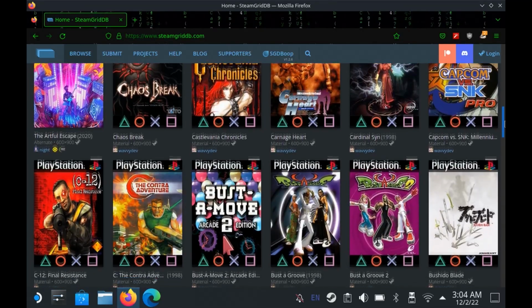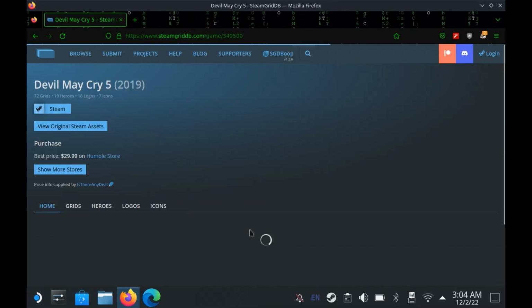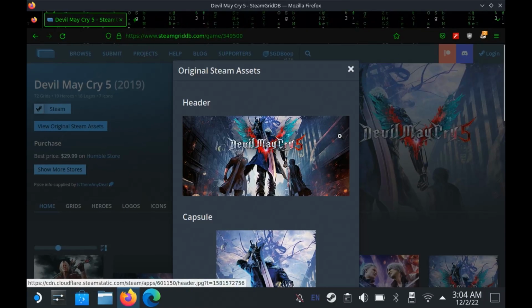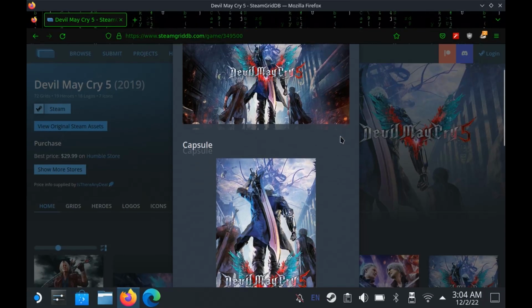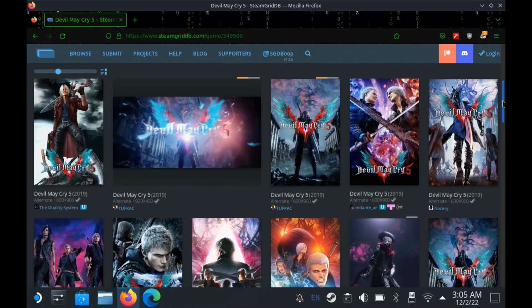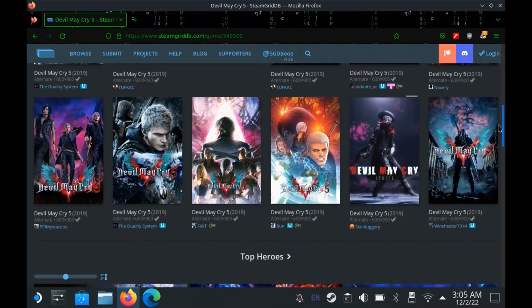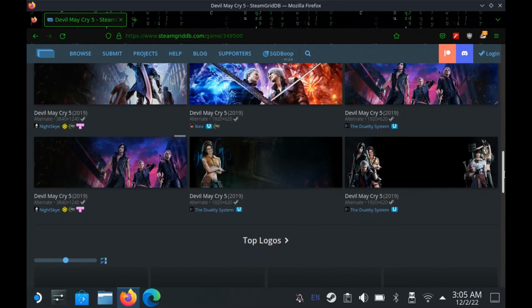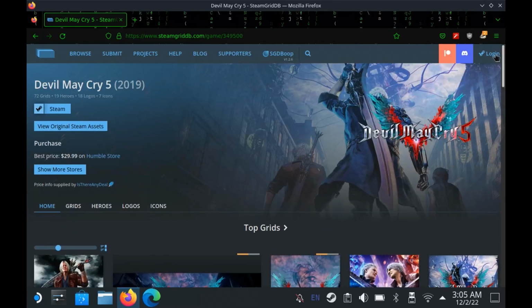So let's check out something like Devil May Cry 5. And you can click here to see the original Steam assets, if there is any to begin with. Then you can compare with the custom artwork that's available and download some of those if you prefer. Even the animated images will work, though I'm not entirely sure how that may impact battery life on the Steam Deck, and it also might make certain images slower to load when you're browsing through your library, so just keep that in mind.